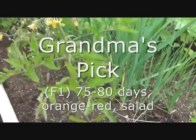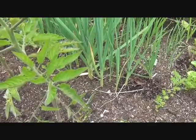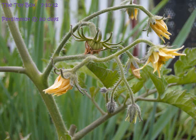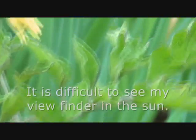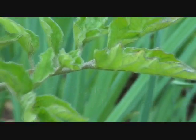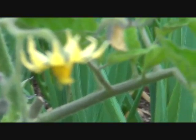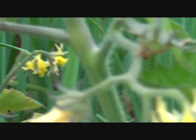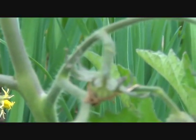Then one called Grandma's Pick. I think I mislabeled it Chianti Rose or persimmon maybe even, because there's that. Whoop. Where'd it go? Oh no! Oh, there. Aha! I mislabeled it in the pictures as a persimmon. I'm pretty sure that's what I labeled it.